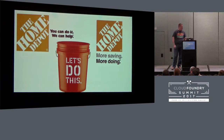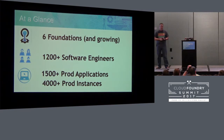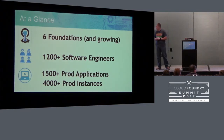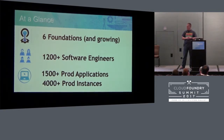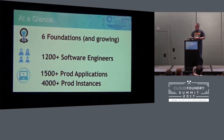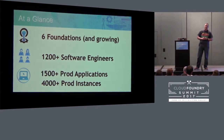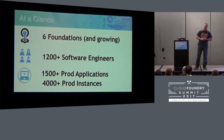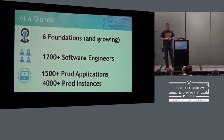So to give you a quick glance of where we are as a platform team right now: we are running 6 foundations and growing. Currently, we have about 1,200 engineers. That depends on where you want to look for that number. It could be higher or lower, so I tend to go off of conversations. And in our largest foundation, we're running about 1,500 applications with about 4,000 plus instances. If you look at non-production, double or triple that number, but we don't really count those.